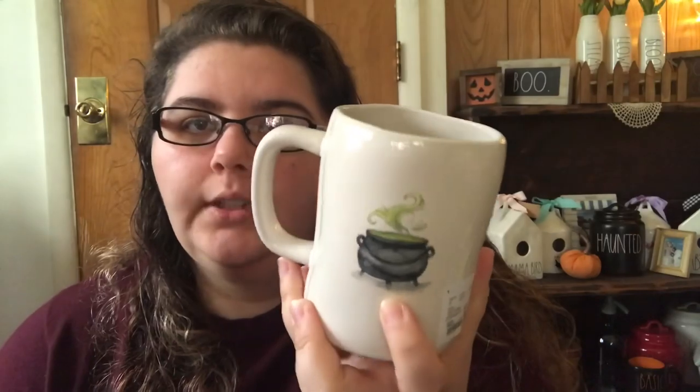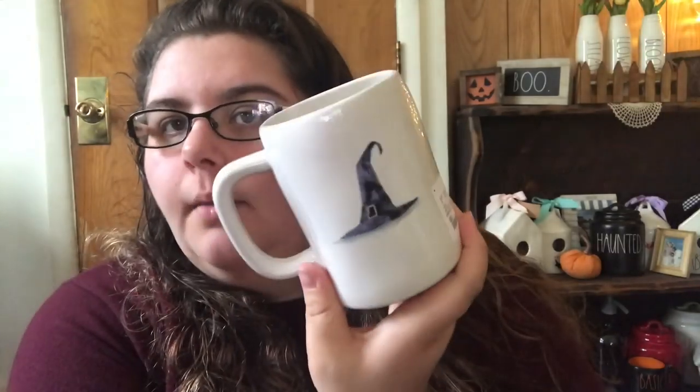Then we got these two mugs, which are so exciting. I wanted the one and my mom wanted the other one, so when we got these, we were like, oh heck yeah. So we got the Toil and Trouble and the Cackle with Delight. They don't have color on the inside, which is perfectly fine because not every mug needs to be colored on the inside, you know. So Toil and Trouble has the cauldron, is that what they're called? I don't know. With the steam coming out. And then the Cackle with Delight has the witch's hat. They're both $4.99. So they're not like the regular mug price.